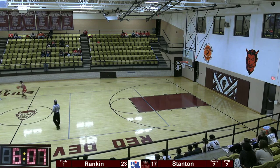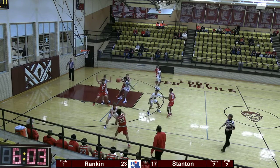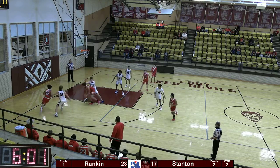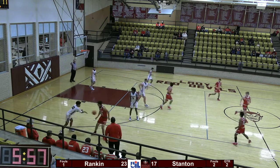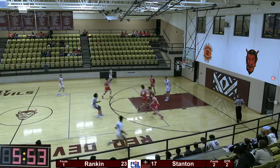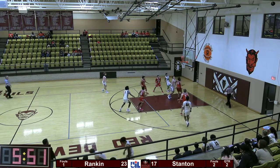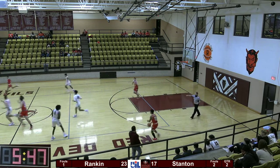Number 10 with the ball, down low, or up high, I should say. A little too high. No, it's good. Number 24 with the ball, taking on Mateo. Mateo causes him to shoot a wild shot. 5:50 on the clock. Goodley has the ball. Goodley's going to pull up for 3, off the front of the rim. Rebound number 3 for Stanton.